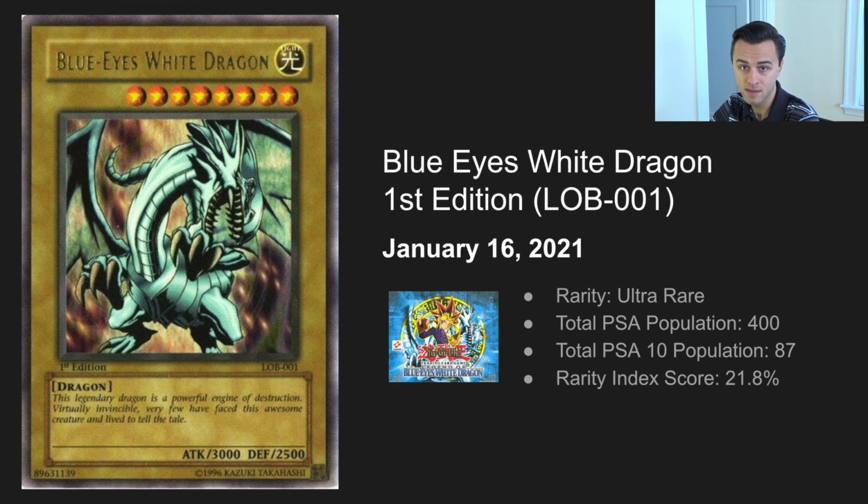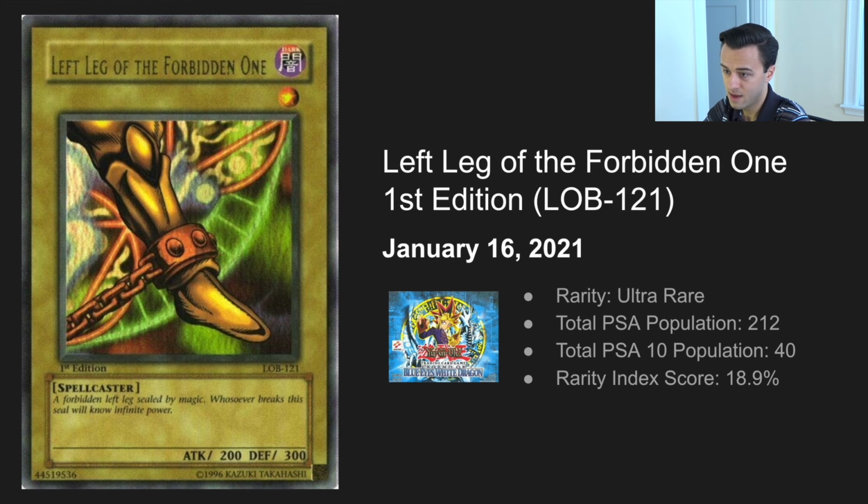When we get into our dirty dozen, Blue Eyes White Dragon LOB first edition isn't even close. There's stuff that's way harder to grade 10 than this in today's market. And we'll get into that in a second. But I just wanted to level set everybody on the mainstay card here so that you had this in the back of your mind as a basis of comparison for some of the stuff we're going to talk about in this presentation.